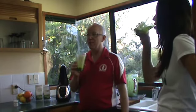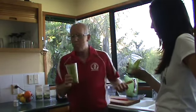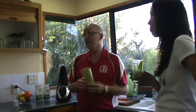I like ginger too. You could do beetroot. You can put beetroot in there. Ginger would be good. Turmeric. So we've done the smoothie mostly with fruits. But it's interesting that it goes so well with the vegetables as well. It's great. It's even better.